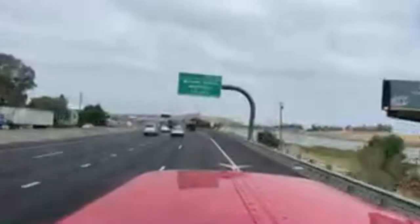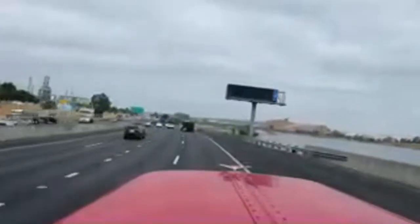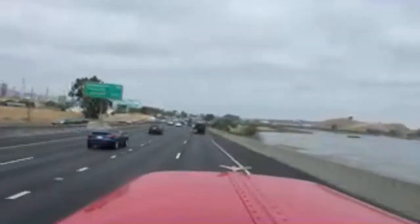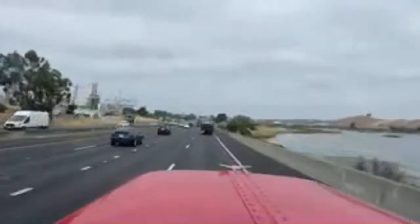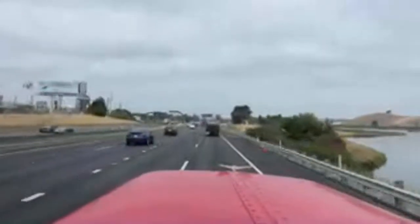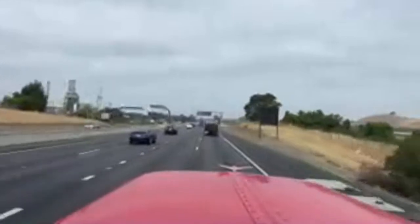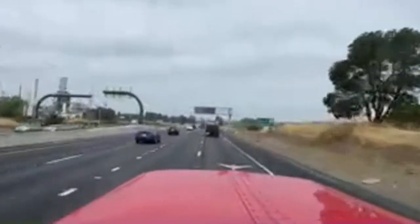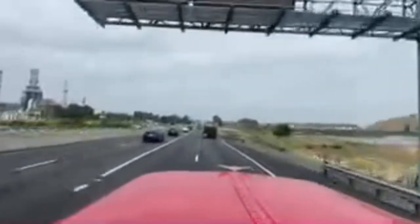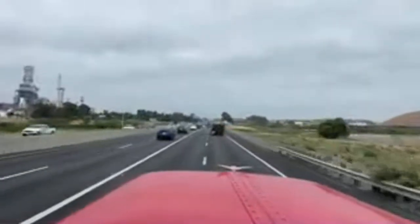They call this the Sinclair Freeway. I'm going to make an assumption that it's because of this refinery right off to our left here. Sinclair's a big... Which way are we going here? I don't know which direction we're supposed to be going here. I think we're going this way.